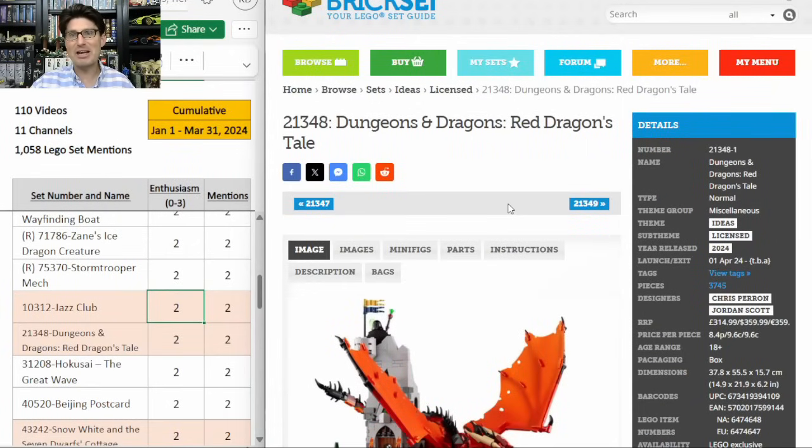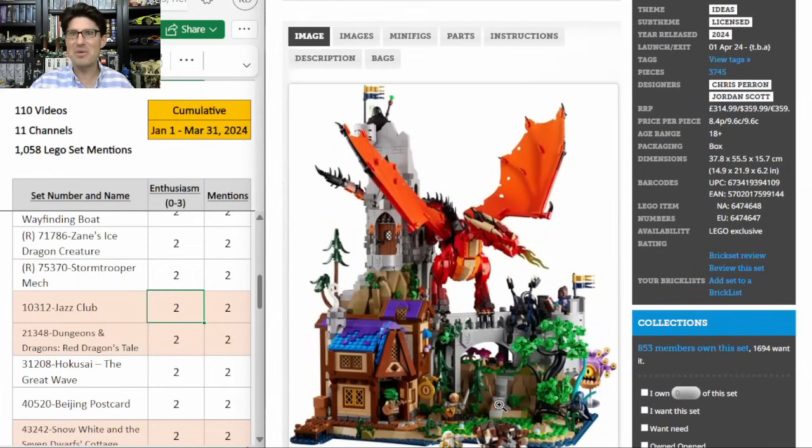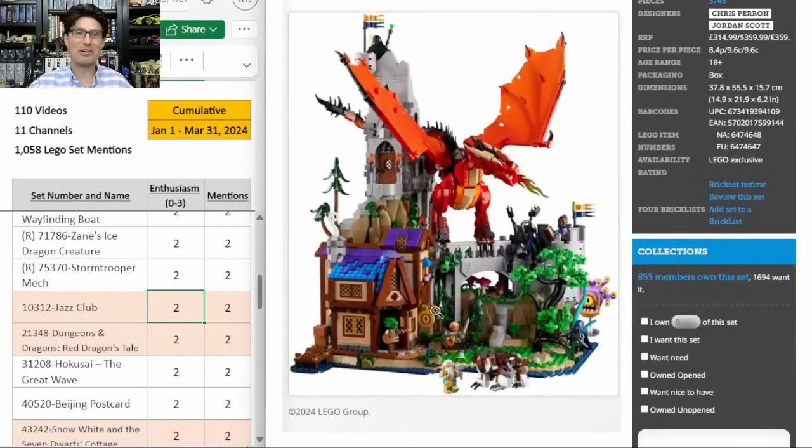21348, Dungeons and Dragons Red Dragon's Tail. This is a very cool set. $360. It's a lot, but 3,700 pieces. Some minifigures are in there, a lot of colors. There are a lot of people that are excited about this set. I think it's sold out in a lot of stores very quickly. There's a huge Dungeons and Dragons following, another one that I want to keep an eye on, but this one just came out in April of this year.